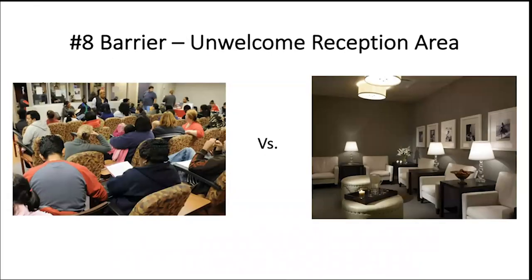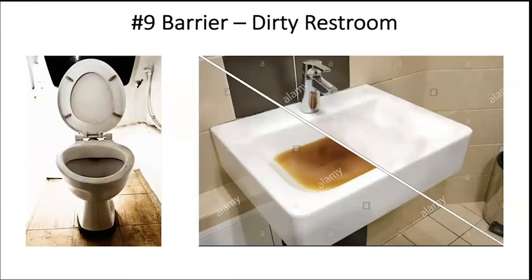Number eight, an unwelcome reception area. The photo on the left looks like a bus station reception area. The one on the right looks like a comfortable home living room where patients can comfortably wait until they are received by the doctor. Number nine, a dirty restroom.